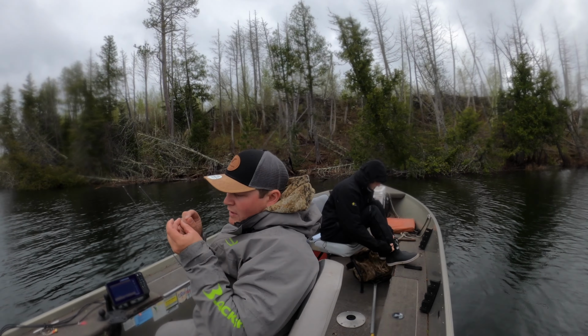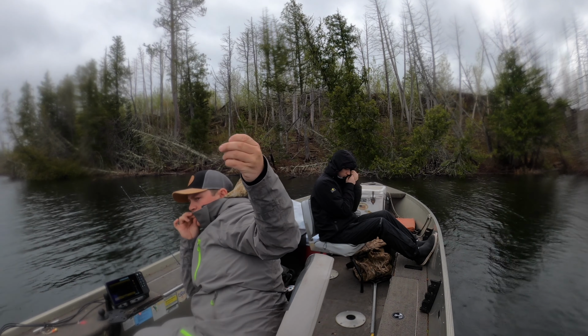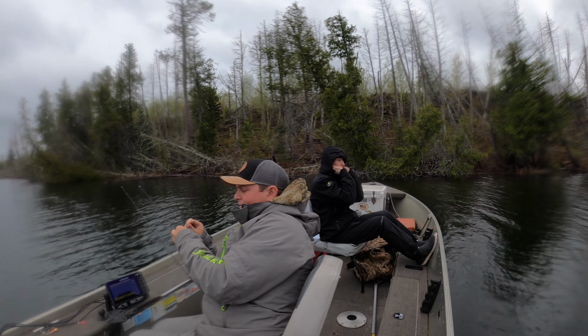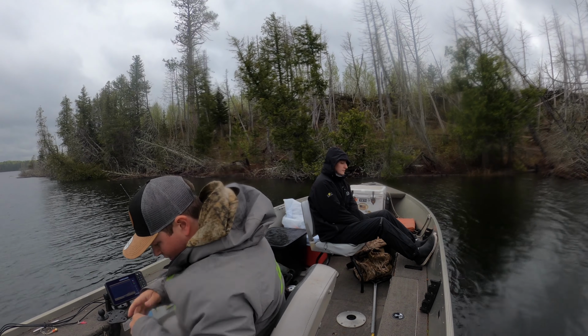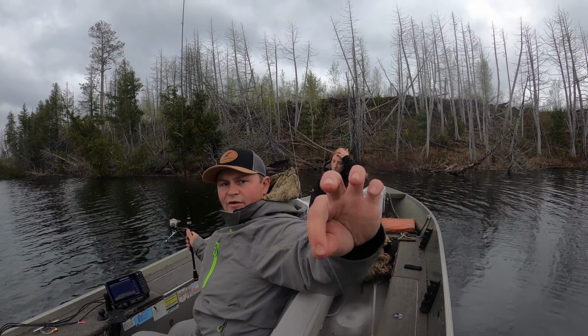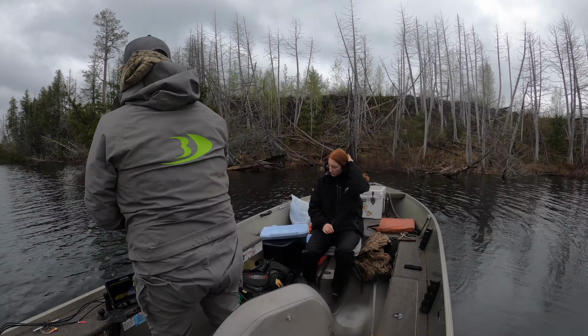Tie on your barrel swivel, get your lead, probably 2 feet, 3 feet. Put the egg sinker on your line coming out of your rod. Tie to your barrel swivel and add your hook to the end of your line. Then you grab a jumbo leech, not the suction cup side, the mouth side, just like that.